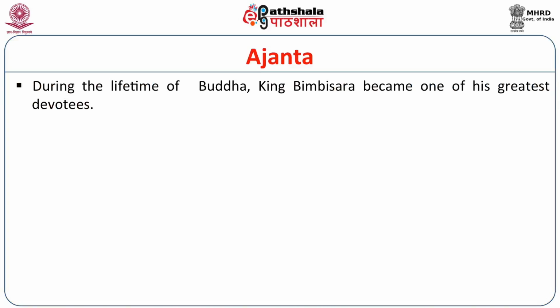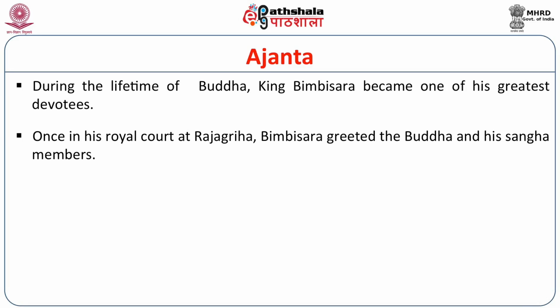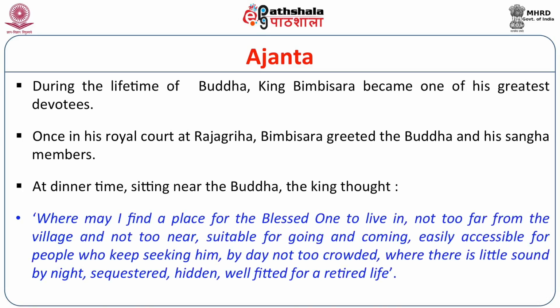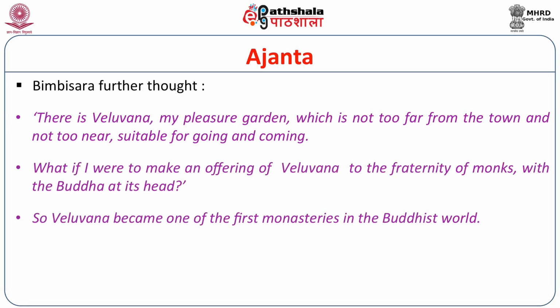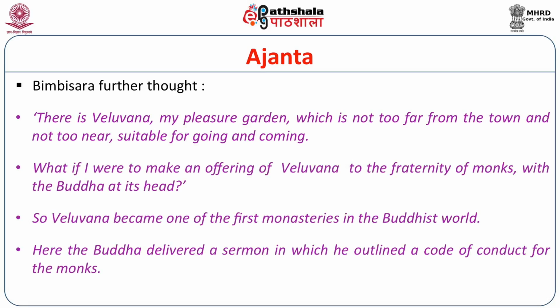During the lifetime of Buddha, King Bimbisara became one of his greatest devotees. Once in his royal court at Rajagriha, Bimbisara greeted the Buddha and his Sangha members and invited them for dinner. During that time, the king thought, where may I find a place for the Blessed One to live in? Not too far from the village, not too near, suitable for going, coming, easily accessible to people, not too crowded during the day, and little sound by the night, sequestered, hidden, well fitted for a retired life. He then thought of Veluvana, his pleasure garden, which fitted the bill completely. So Veluvana became one of the first monasteries in the Buddhist world. Here the Buddha delivered a sermon in which he outlined a code of conduct for the monks.